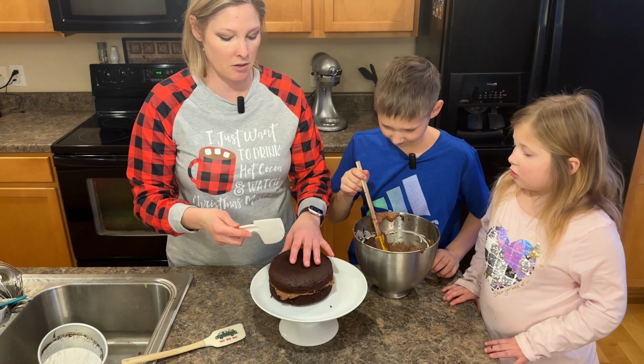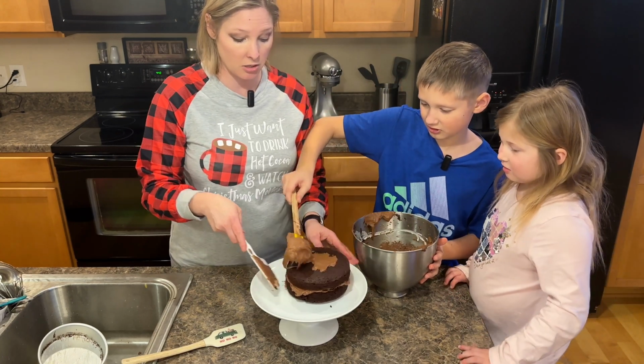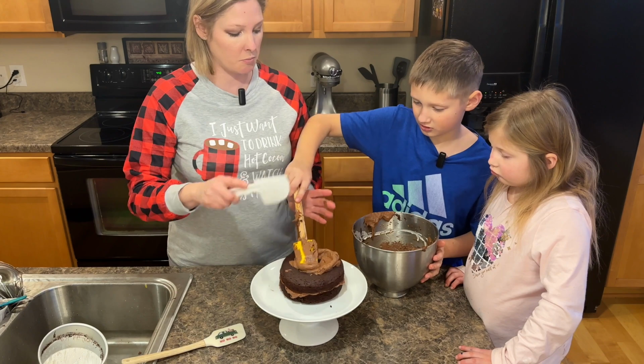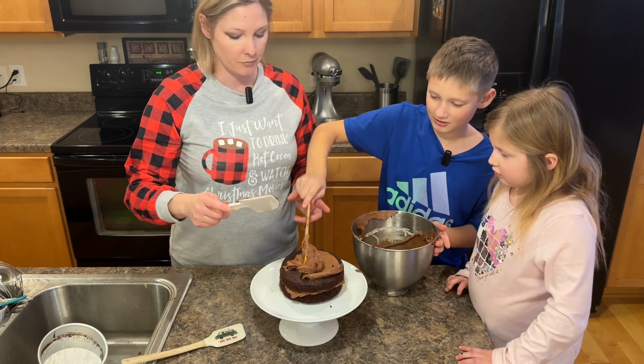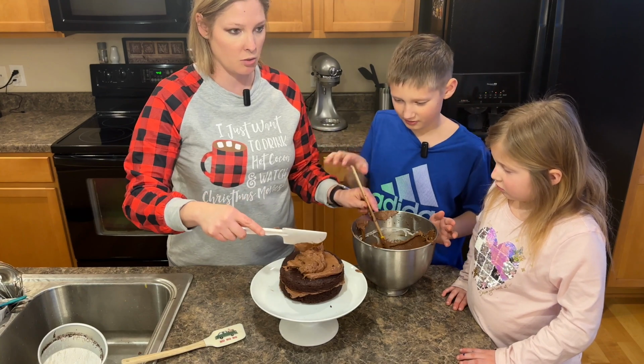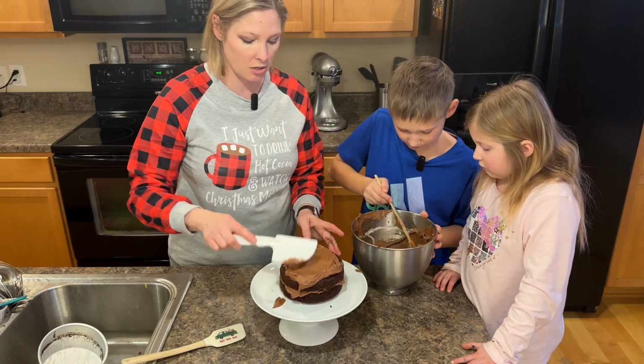All right, I'm going to cover that. Looks like a sandwich. Okay, now put a bunch more on it. Good. Don't try to rub it because that might break it. Just put a bunch on there. Okay, careful. You just want to be really, really gentle with it so that it doesn't break apart. Put the rest of it on there.